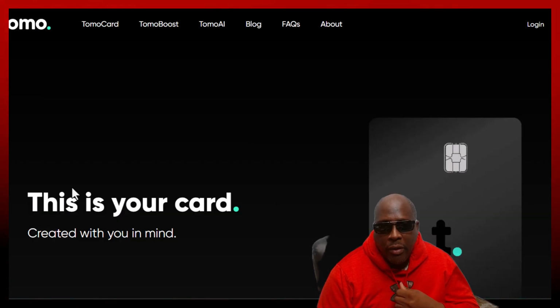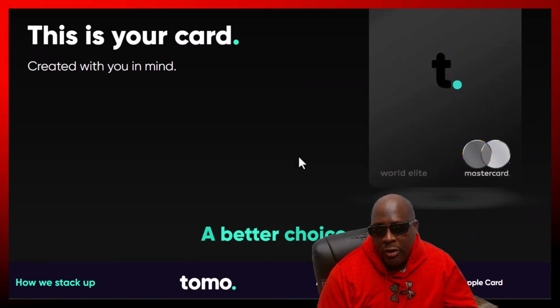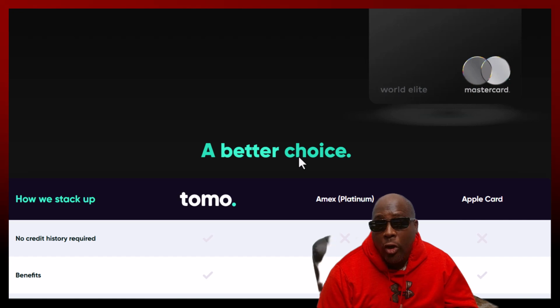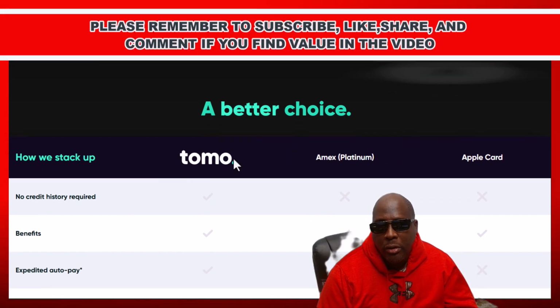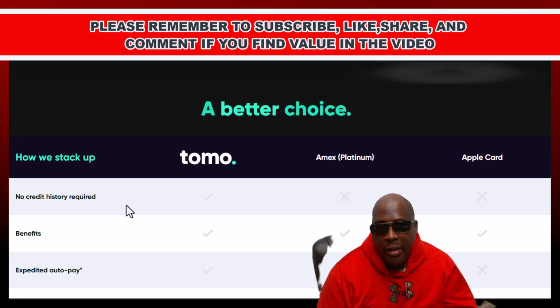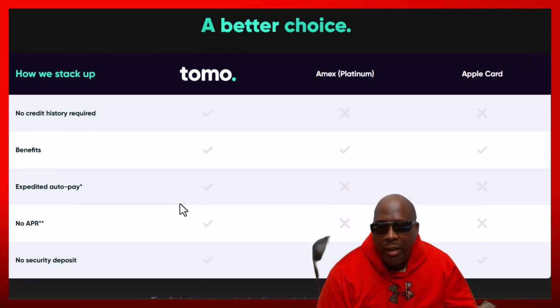The next card we want to talk about is Tomo. Now, here's the thing about Tomo. Tomo is a charge card. All right. But the good thing about this Tomo card, as you can see, is no credit history required, right? So you don't have to have any credit history, no APR.